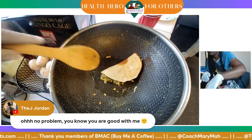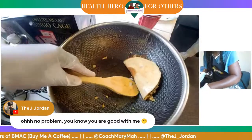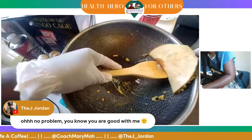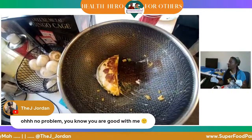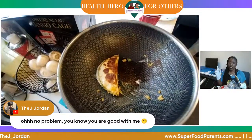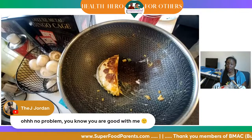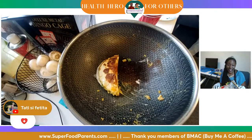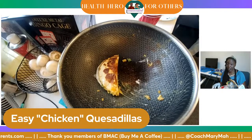I'm gonna flip this over, y'all. I need a spatula. Yeah, they're kind of thin. They're not too thick. Right. Okay. Got it. All right. So y'all see this one is a little toasty, but no problem. Tati is showing us love, and I'm gonna take this out, and we're gonna get somebody to try it. Okay.